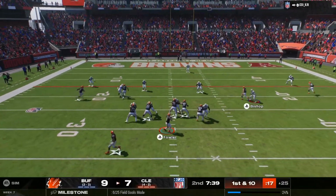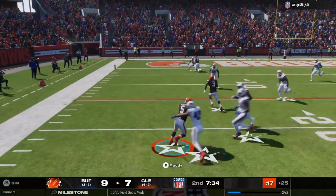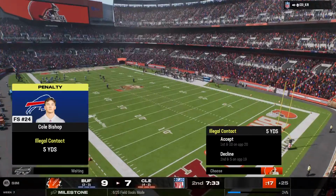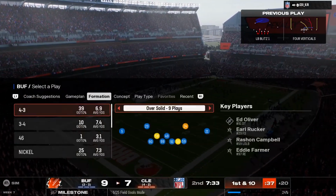Ready. They'll look to throw here on first down. He'll swing this one out wide to his running back. He's going to get forward for about 5 yards, but this one might be coming back. Let's check in with the referee.